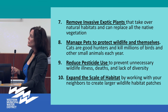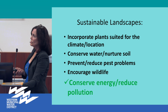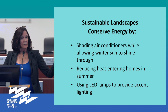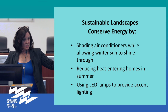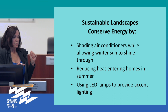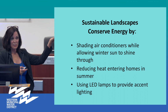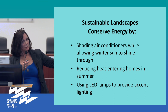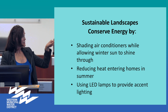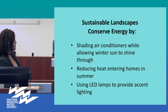Conserve energy and reduce pollution. This is a short one too. Shading air conditioners while allowing winter sun to shine through is a great idea. Think west and east sides and northwest sides of your house, and think deciduous trees where they can warm your home in the winter, right? Because deciduous trees lose their leaves, so the sun can come in. Yet in the summer when they have their leaves, they can cool the house. You can save 25 to 30% of your energy indoors just by implementing some of these practices.